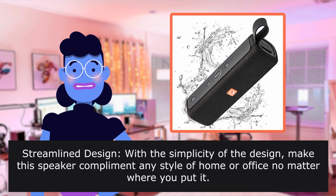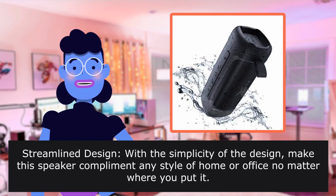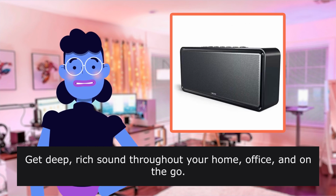Streamlined design. With the simplicity of the design, this speaker complements any style of home or office no matter where you put it. Get deep, rich sound throughout your home, office, and on the go.